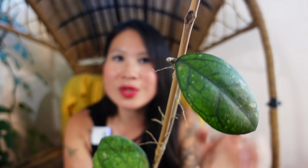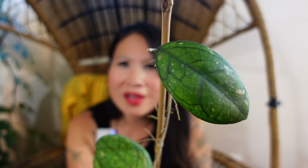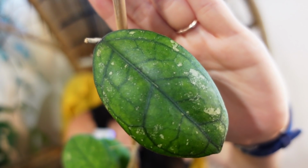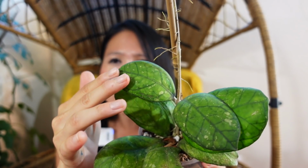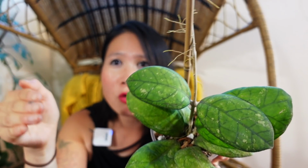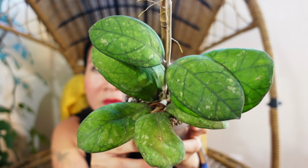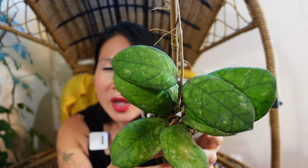The cutting that I took was two leaves with a peduncle kind of in the middle, I think. But it's still such a beautiful leaf. This plant is just so gorgeous. Some of the leaves are just perfectly oval, like little dinosaur eggs, and that's so stunning. And the flower is very beautiful and very floral and fragrant. So this is just an amazing Hoya that I think anybody should have.